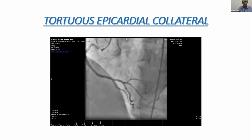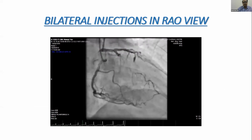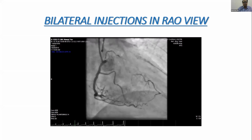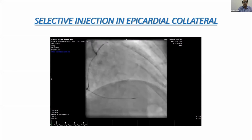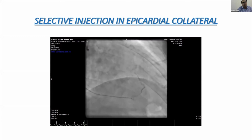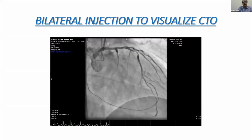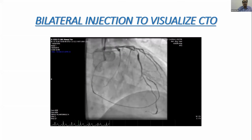But the retrograde approach was difficult in the sense that it was a very tortuous epicardial collateral connecting the distal right to the circumflex. We were able to take the Corsair and do a selective tip injection in the epicardial collateral. So we got a Sion Black wire crossed into the distal circumflex. And again, we visualized the position of the Corsair by contralateral injection.